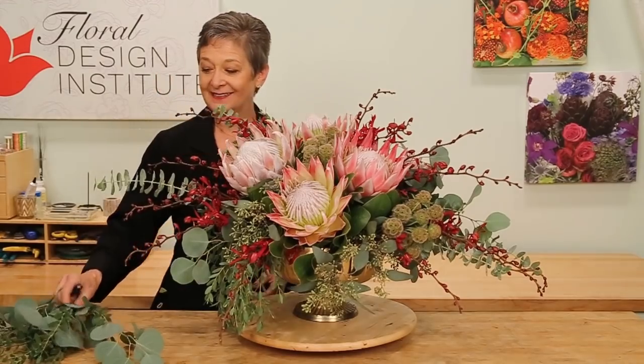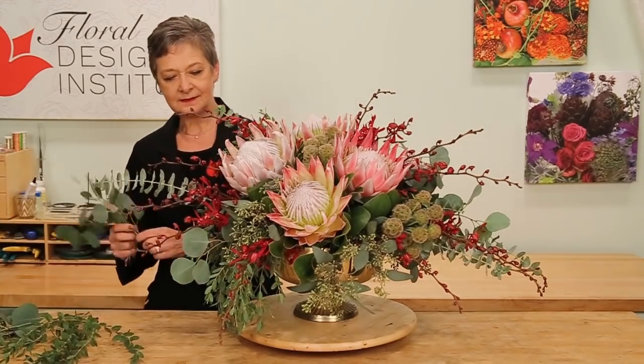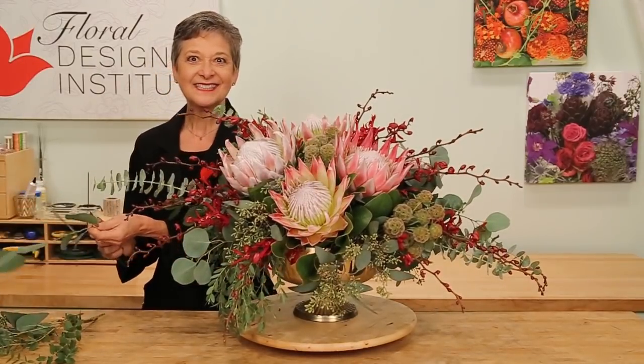As you can see, it's so full, so luxurious, I'm being displaced from the studio. I put it on a turntable so you could look at it from all around. I'll move out. Isn't that beautiful? No matter which direction you look, it's stunning. And everything's going to last so well. Now the orchids are going to be the shortest lasting, but they're still pretty grand. But everything else, the eucalyptus, the protea, the scabiosa pods, those are all going to dry. So it gives you an arrangement that has amazing, amazing value, because as it does begin to fade, you can go back and just pull the orchids out and everything else will still be grand.